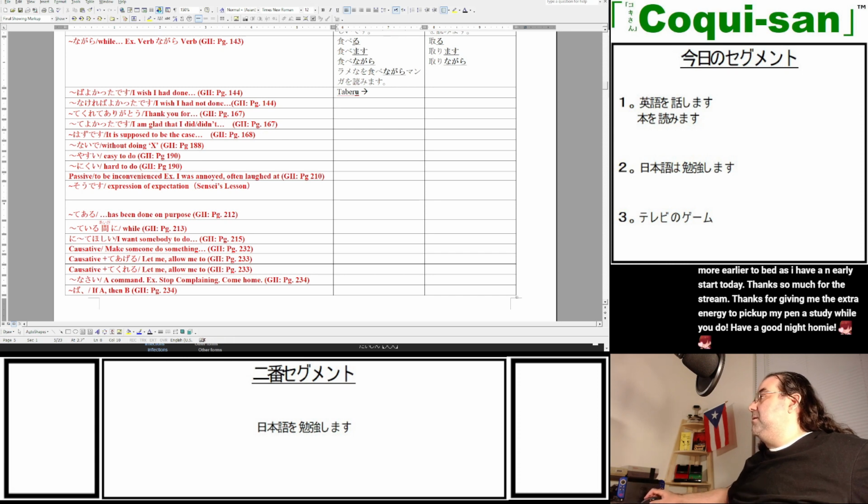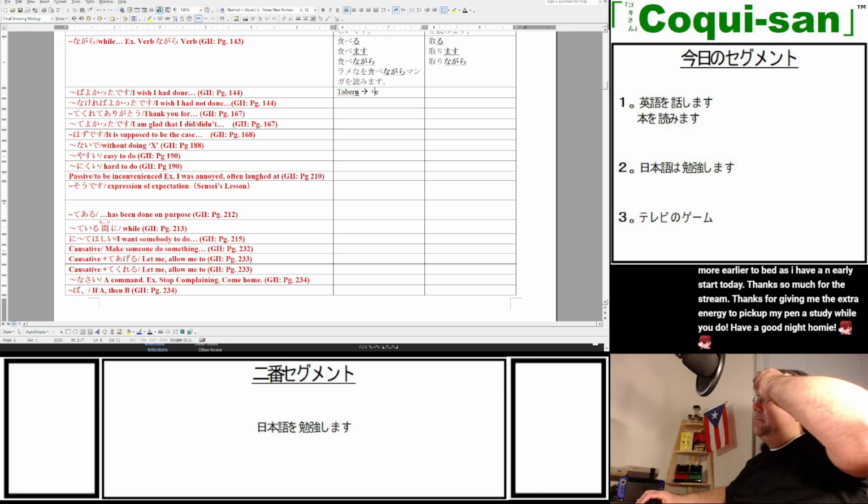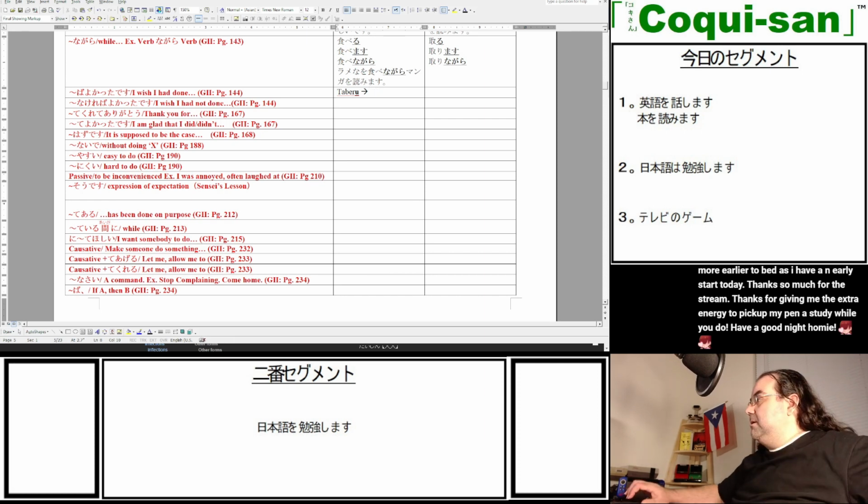Which then you add the a. Taberu, and it becomes tabereba. All right. Here's the eba. Let me clear this out so you can see it clearly. There we go. Taberu to tabereba.